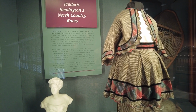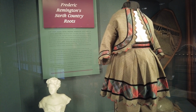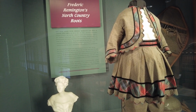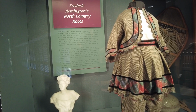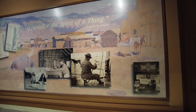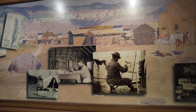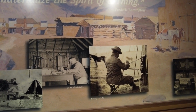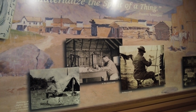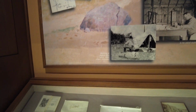He was born in Canton, New York in 1861. His father served in the Civil War. He was a prolific producer of art, paintings and sculptures. It's a shame he died at a fairly young age.